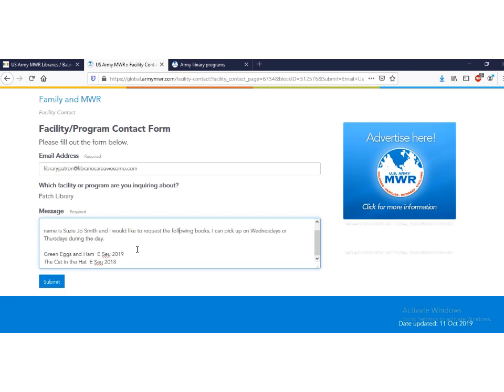So for example, the Stuttgart Library allows up to 10 books to be requested from their shelves. I've only requested 2, so I'm fine. When I'm done, I hit the submit button and the library receives my message. They will write back after they've picked the books up off the shelf, and they'll let me know when I can come in to get the books.